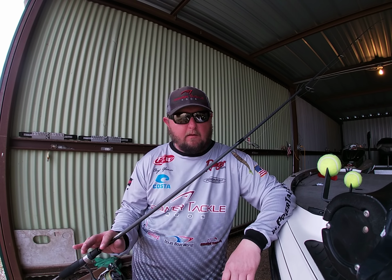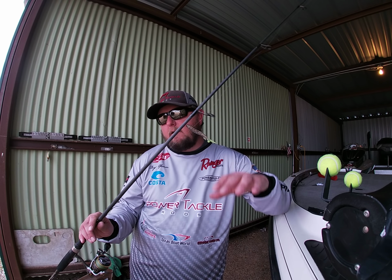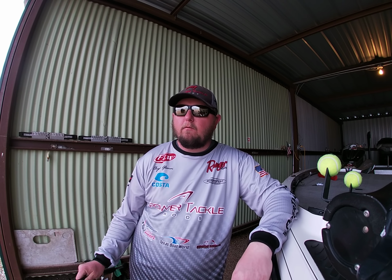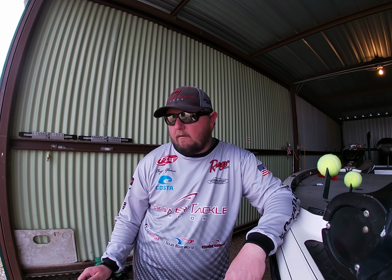You basically make a cast, take your slack out, and just let it sit there. The bait sat on top of the grass, and the long leader length came into play because even if it sunk down in the grass, the bait was always above the grass, and the fish were just roaming around, chasing bluegill and a little bit of shad, but mainly I feel that the fish were feeding on bluegill. But the sensitivity was main.